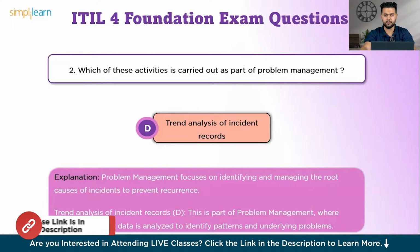And then option D, that is trend analysis of incident records, which is the correct option. This is part of problem management, where historical incident data is analyzed to identify patterns and underlying problems, leading to the implementation of permanent fixes. So the correct option is option number D.